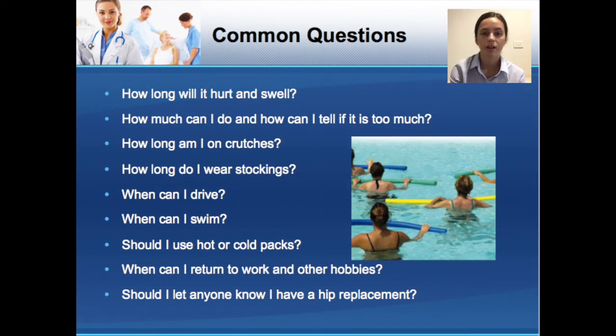Common questions. How long will it hurt and swell for? So your pain and swelling can last between 4 to 6 weeks. The first couple of days will probably be the sorest. However, this will improve as you're continuing with your rehab.